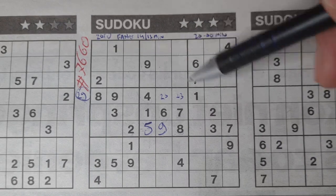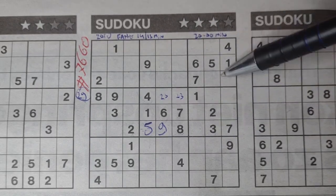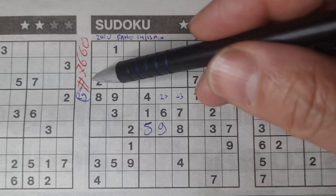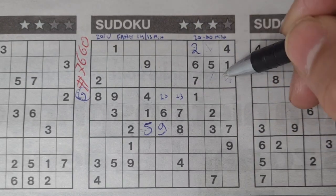Here also 4 missing numbers in this big square. 2 of those missing numbers are 2 and 3. We have 2 and 3 in this column, so no 2 and 3 in these 2 boxes. 2 and 3 go in those 2 boxes as a pair. 2 and 3, 2 and 3. We have a 2 in the 3rd row, no 2 there. 2 should be here, 3 goes there.